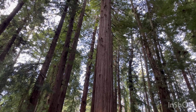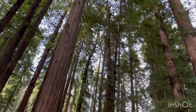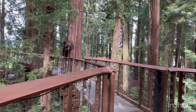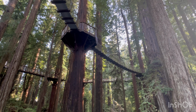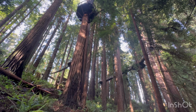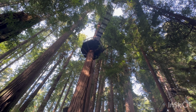The zoo is surrounded by these tall, old redwoods. The skywalk is part of the Sequoia Park Zoo in Eureka, California, amongst the redwood trees. The highest part of the skywalk is 89 feet, right up here.